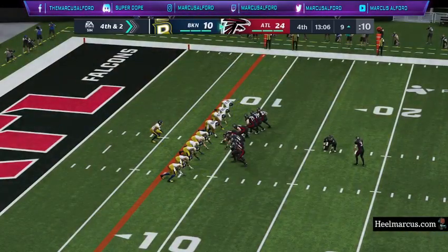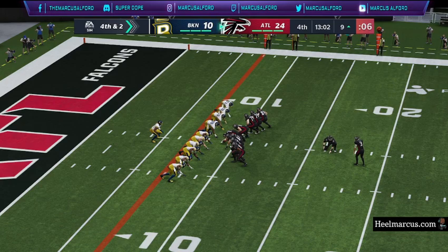So out comes a field goal team now for the 2nd time here today. This to make it a 3-score game late.